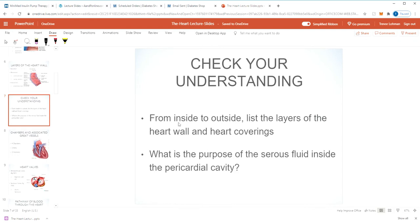Okay, I think you guys could do both of these, right? Oops, I didn't mean to cross it out. So you know the order of the layers and what's the purpose: to reduce friction and to minimize damage to the heart due to friction.